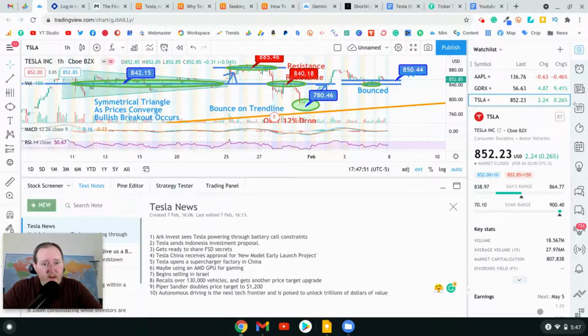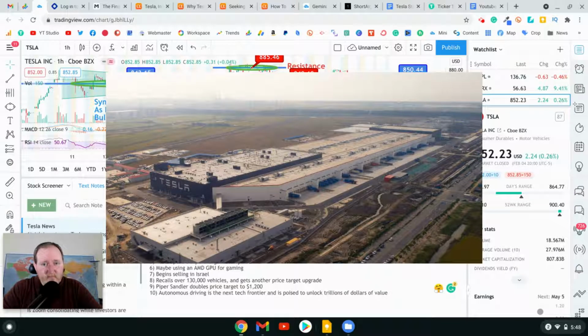All right, the next headline comes out of China. Tesla China receives approval for new model early launch project. What is that project? Could that be the mysterious $25,000 Tesla that's been rumored, that's been talked about, that Elon Musk has mentioned? Now, they're not building a whole brand new facility. What they're doing is building an add-on to their Shanghai facility in China. And that's where they will build this new model.